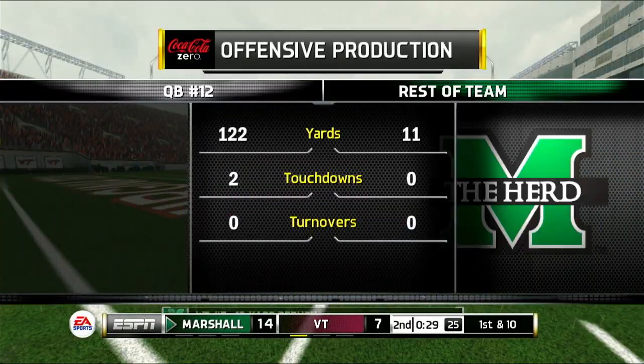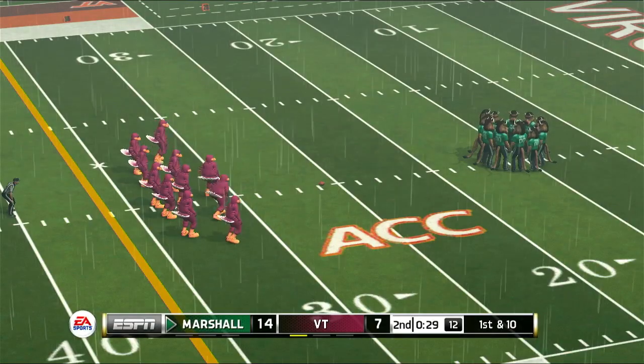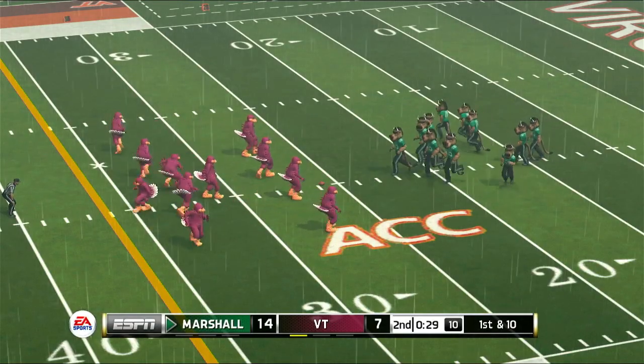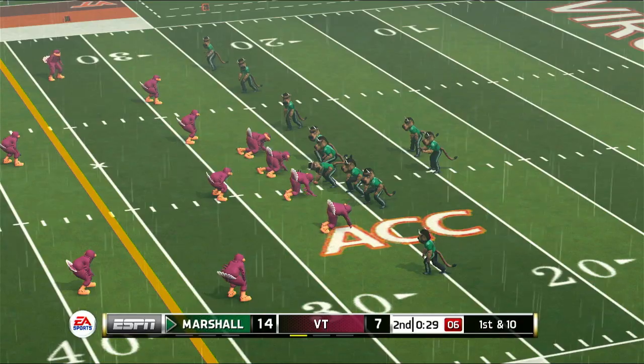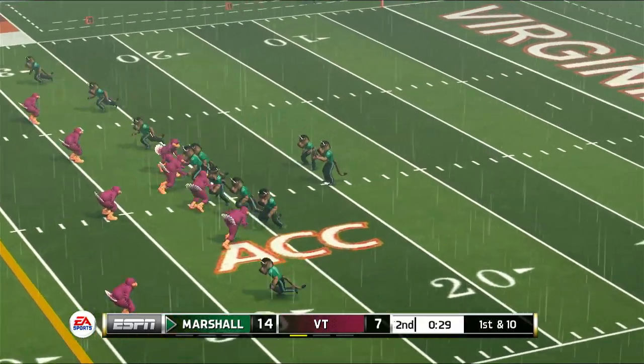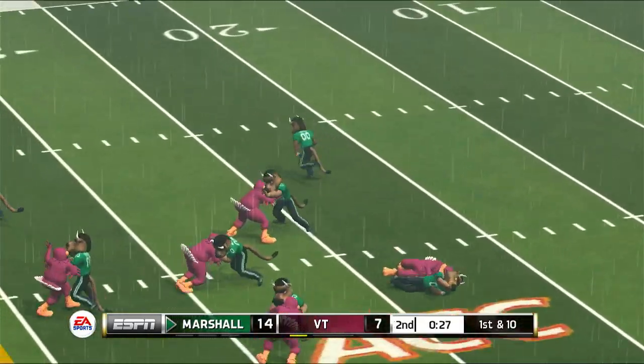Marshall's offense is just clicking on all cylinders, Herbie, right now. It's everything they planned for, and it's all working. Everything is coming together for this offense. They seem to be getting better with each series. And this game started where this team wondered if they were going to be able to move the ball against this defense. And I think right now, as I said earlier, they seem to be growing in confidence with each possession.